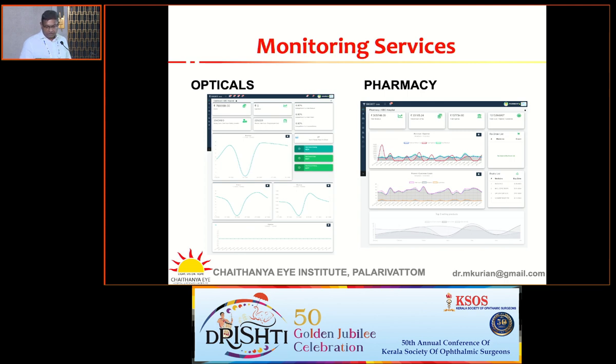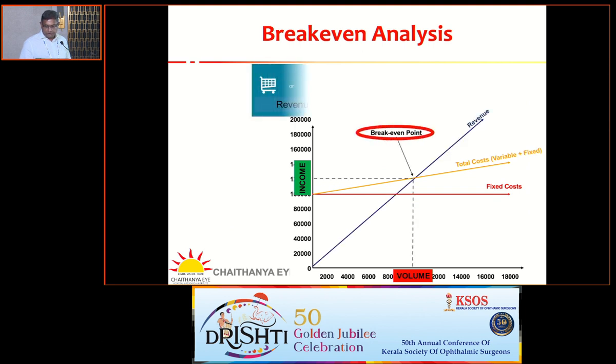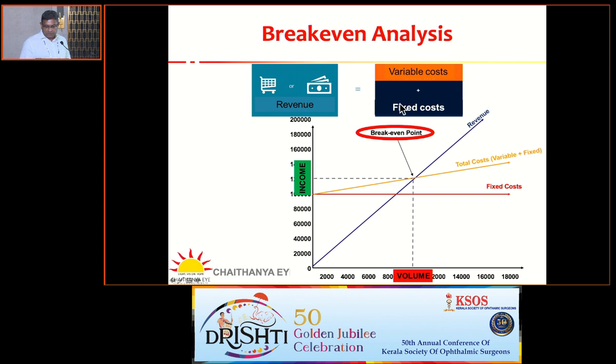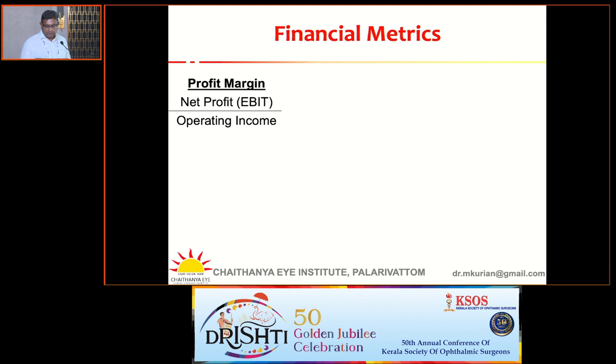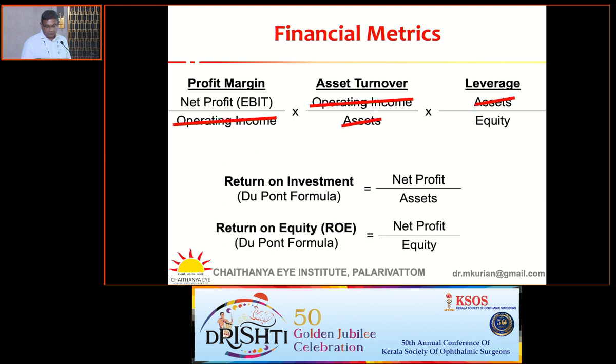Okay. Finally, we can monitor all these services, and that will help to reach a break-even point. Remember that there are fixed costs and variable costs, and the two of them contribute to the revenue. So break-even point is where the income is matching the sum of fixed costs and variable costs, and beyond that is profit. So financial metrics are there, and you have return on investment and return on equity. Thank you. With this, I conclude my talk.